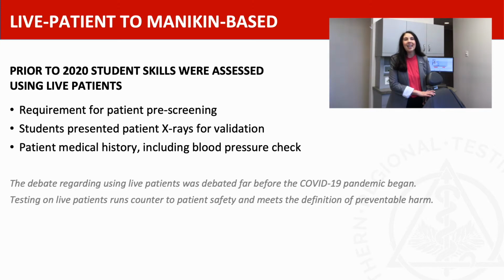SRTA's Manikin-based exam uses the most advanced technology available, and our dental models are anatomically similar with the look and feel of real teeth and simulation of situations seen in the dental office.